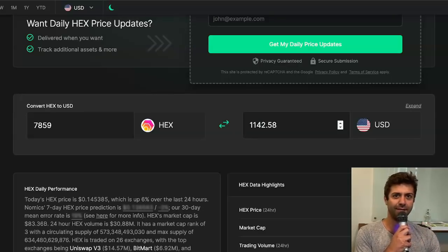Now, that's not that much, right? Okay, compared to the traditional system, that's a ton. I mean, good luck finding 14% APY anywhere, right? But in HEX, we want even more. We can do even better.